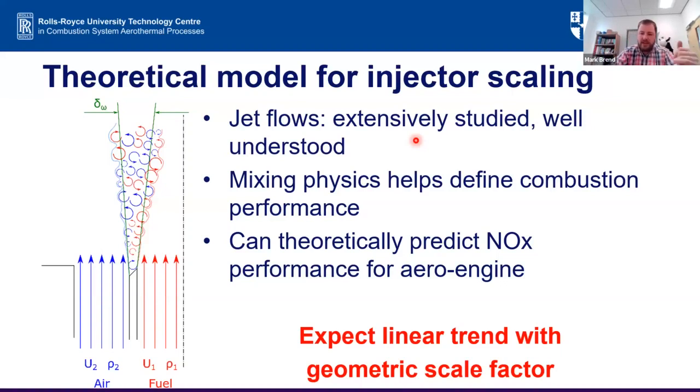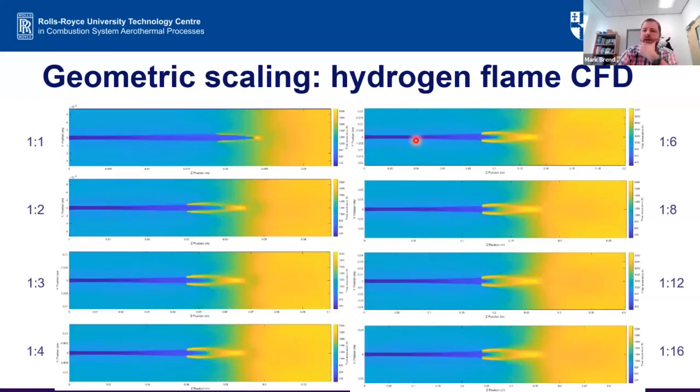So what I can do, I can take that model I just showed you, and I can run it at a bunch of scale factors, okay? And all I've done is scale every geometric parameter. We've got the smallest one I can make here, and I scale them up 2×, 3×, 4× scale, all the way up to 16× scale. So what we find is that the overall structure of the heat release looks broadly similar as I increase the scaling between these, okay? Except for at the smallest scale, right?